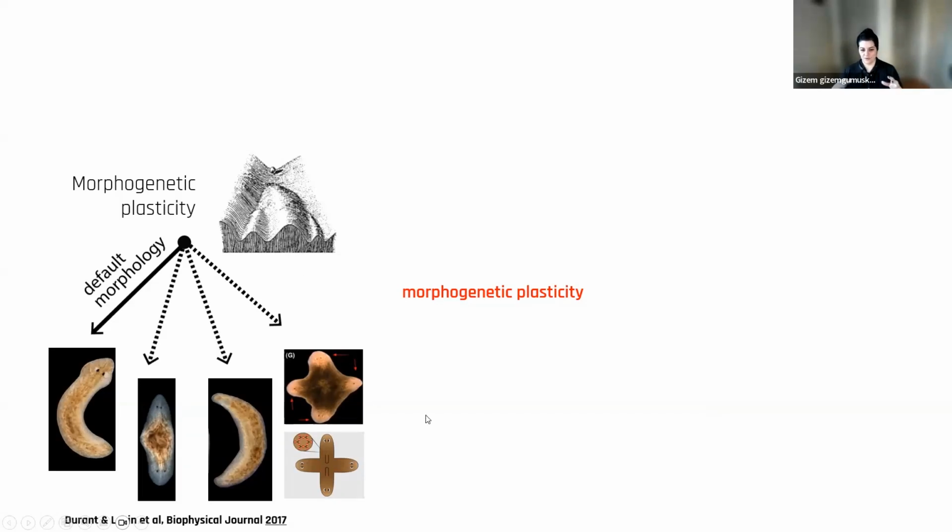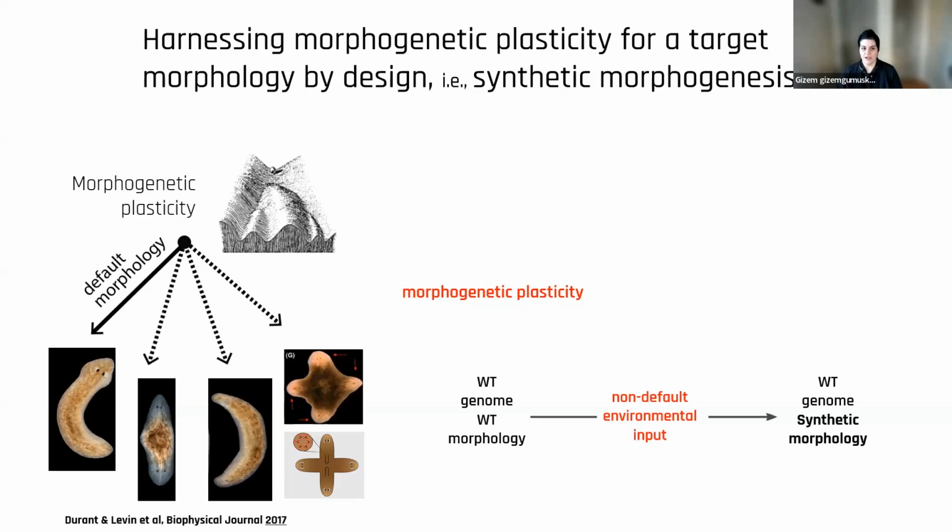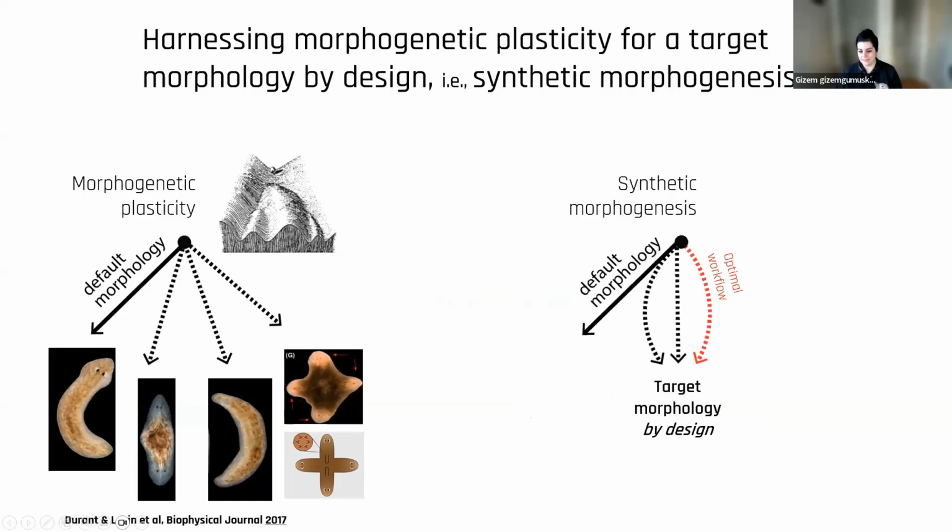This is the general approach to synthetic morphogenesis via morphogenetic plasticity. Or rather, this is a general exploration of morphogenetic plasticity. With non-default environmental inputs, you generate synthetic morphology. What I really became interested in is asking the question: okay, great, can we use this for synthetic morphogenesis? Can we leverage morphogenetic plasticity to create new architectures by design?